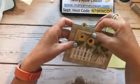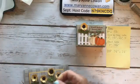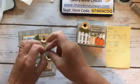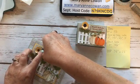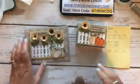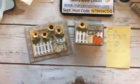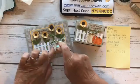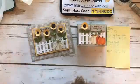Still not really sure where to put it. There, it's decided. So there we have a cute little treat box and a cute, why is this not attached? There. A cute little treat box and card.